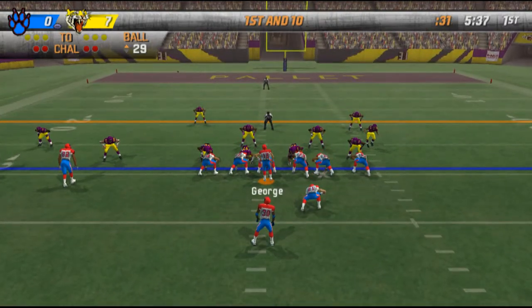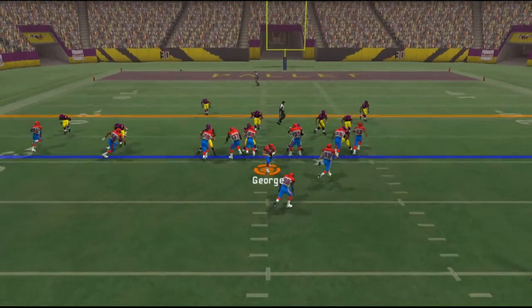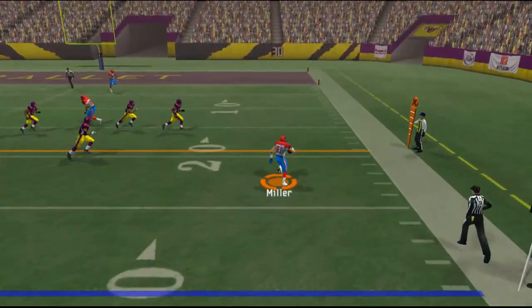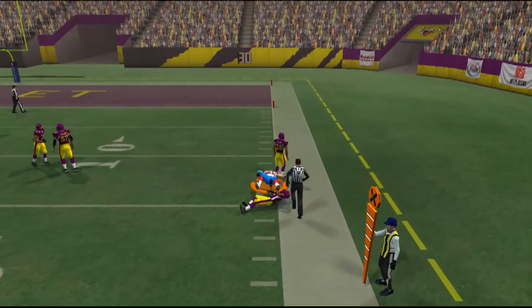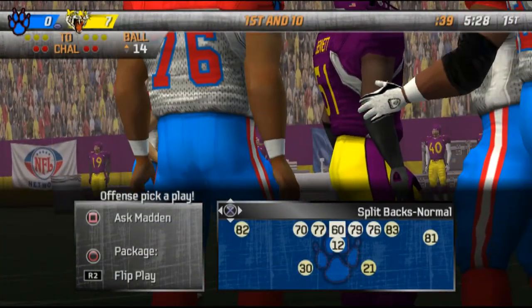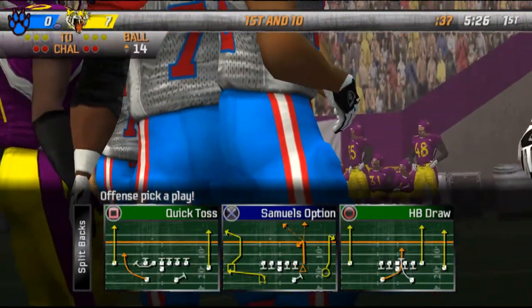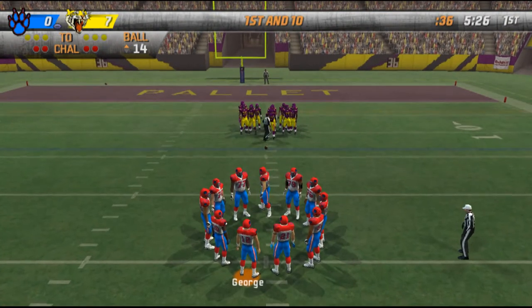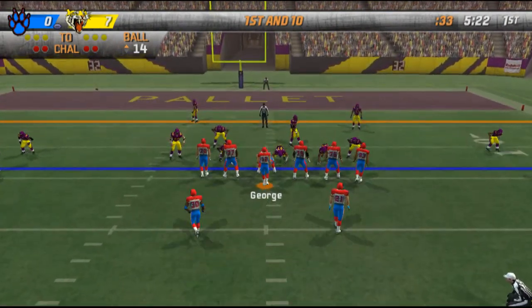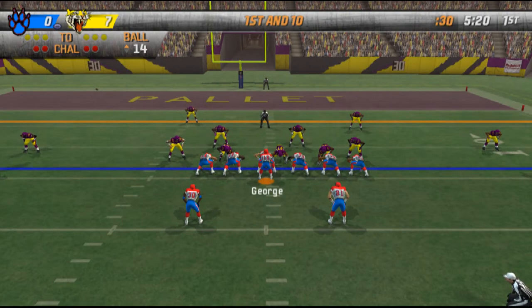He tucks it away. Play action. Gets rid of it. He hits his receiver at the 20. Number 32 comes up to make the play, Miller, at the 14-yard line. So they get two first downs on their last two plays, and they're getting it done by seeing the whole field and taking what the defense gives them. Split back this time.